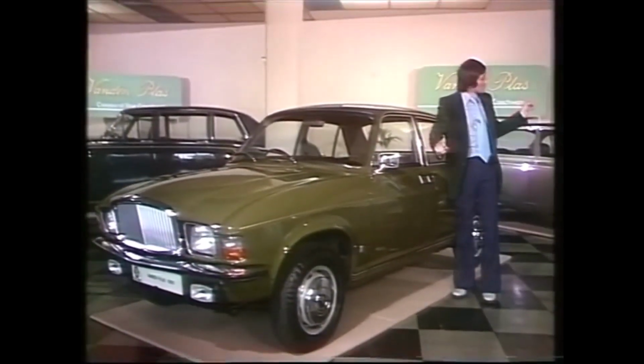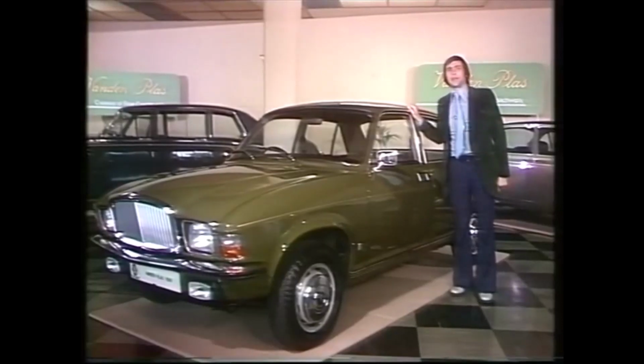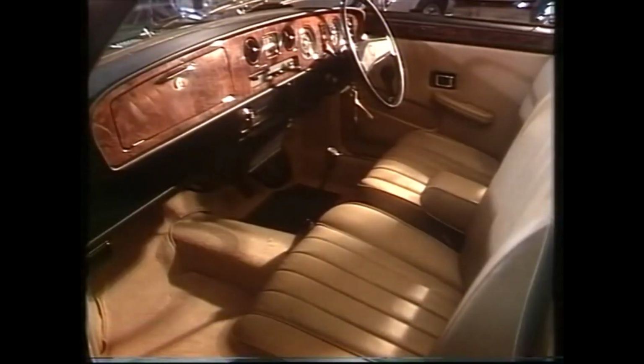Now, just like the V12 and the big Daimler limousines that you see outside the very best hotels and embassies around the world, so too this model has the wall-to-wall carpet, the polished wood and the leather interior. But there is a difference. This is Savile Row quality at an off-the-peg price.